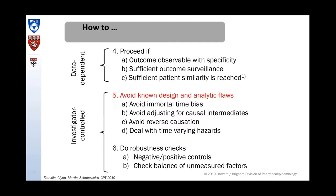So we have data dependencies about the data quality, and fit for purpose is a key term that I heard in this conference as well already. Then number five is very painful for me. Number five is perfectly avoidable mistakes that investigators make over and over again, and they publish that over and over again. And we try to educate, but apparently we're not successful here.